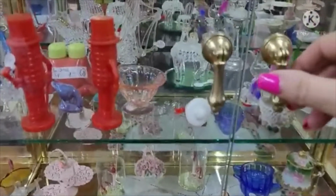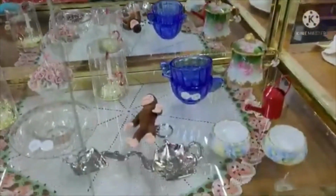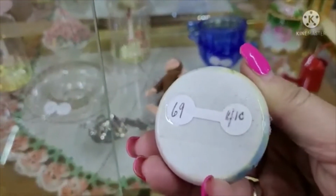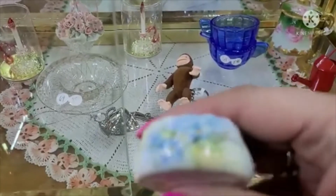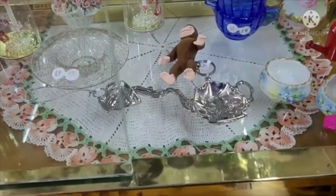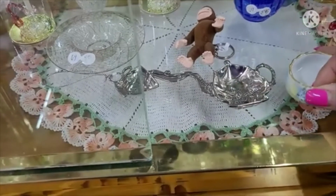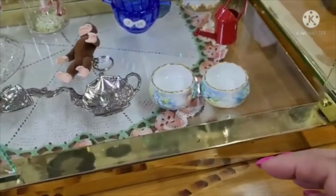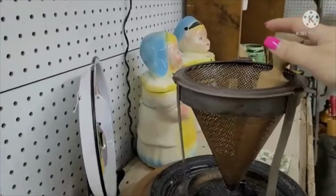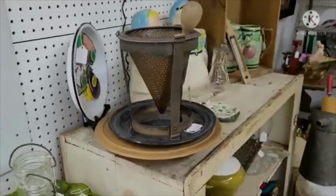There were some more miniatures in this glass cabinet. Check out the little owl, but what I really wanted to look at were these salt cellars. She was asking $4.10 a piece for them. I just loved the floral design on them. I thought they were so pretty for springtime. My mom had one of these when I was growing up, and she would make applesauce with it.